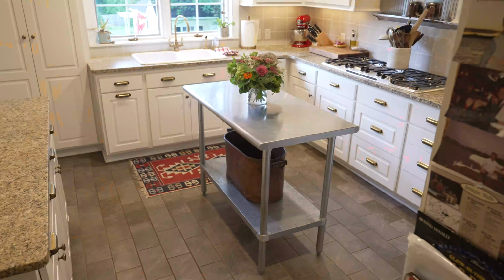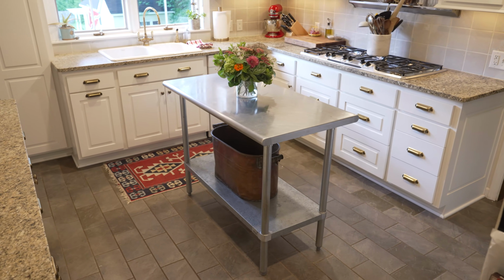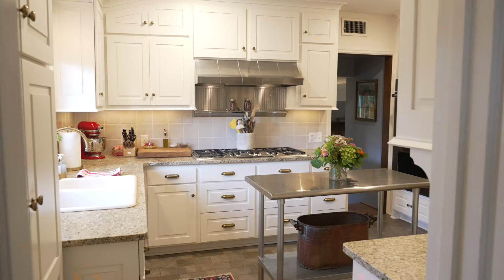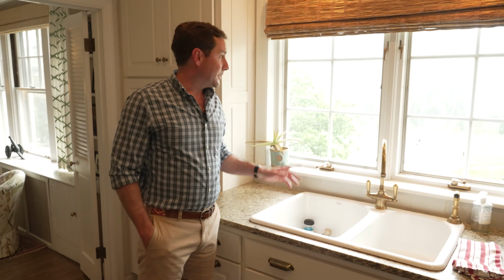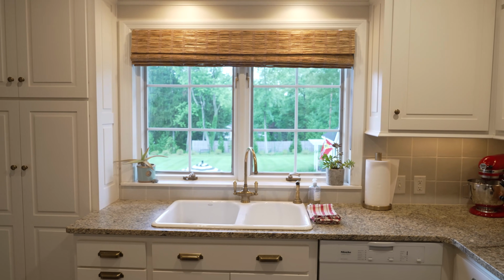This stainless steel table was actually left by the previous owners, which is awesome because there is no island in here. You could put one in, but having this table is nice because you can move it around, and I film all of my videos just on this table. My favorite thing about the kitchen is the sink because it looks over the backyard, so even if you are doing dishes, you get to have a nice view, which is nice.